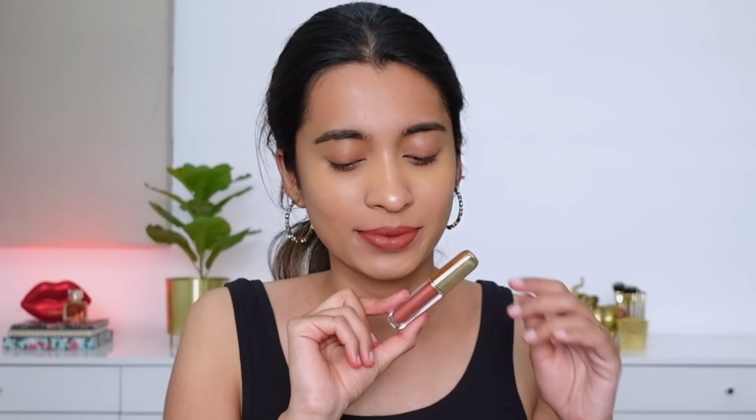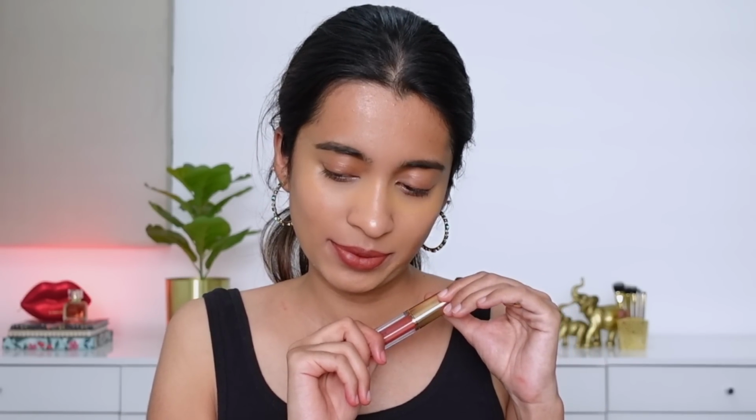Not a lot of people like it, even though the name suggests that it's a comfy matte lipstick. Not a lot of you guys find it to be comfortable from the feedback I have received. I, however, like it, and I find it to be very, very long wearing.